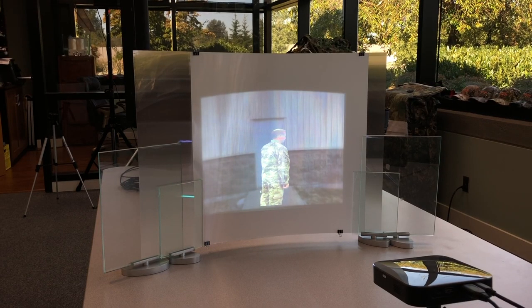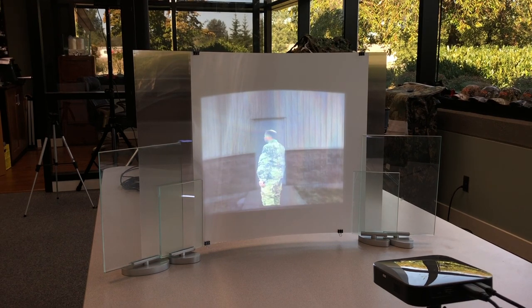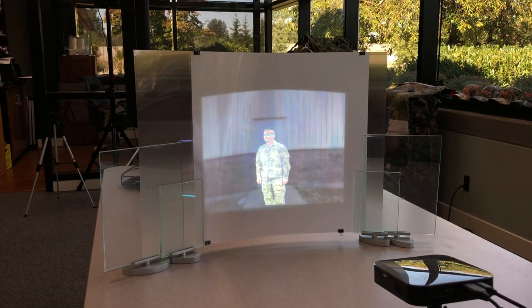Need a sentry to watch guard over you while you sleep? You can add anyone to the scene that's been programmed into the memory.